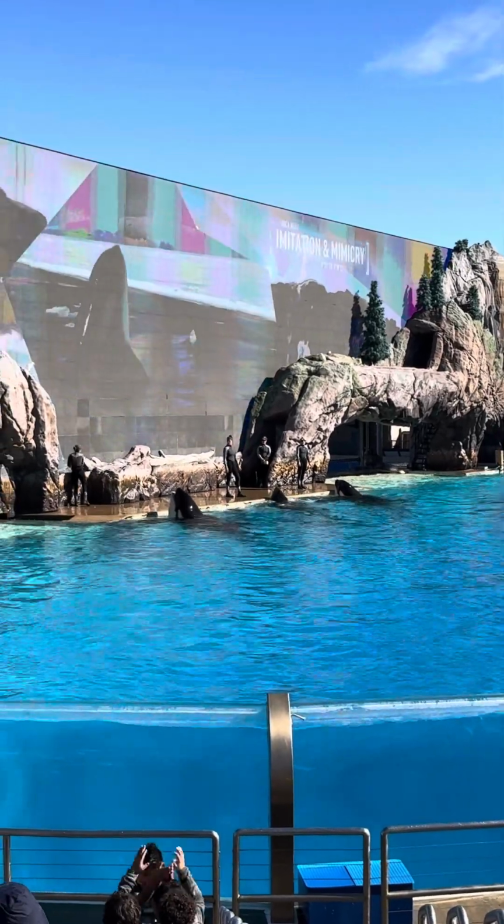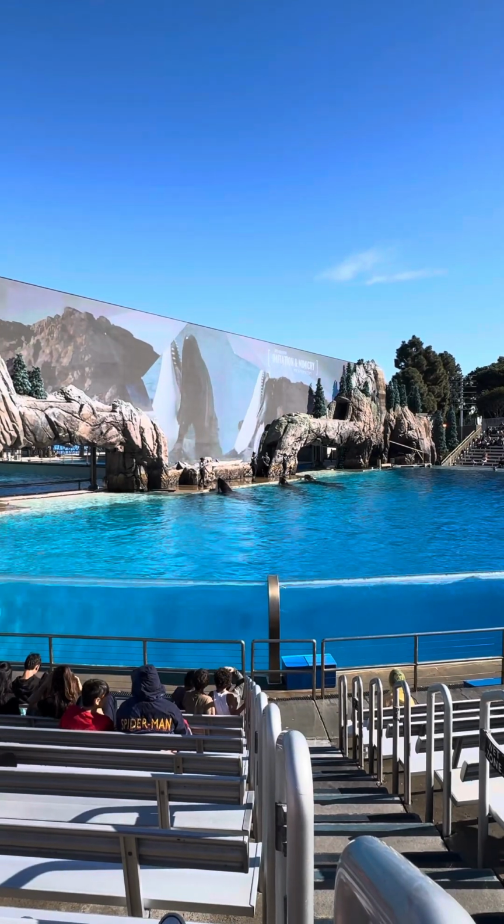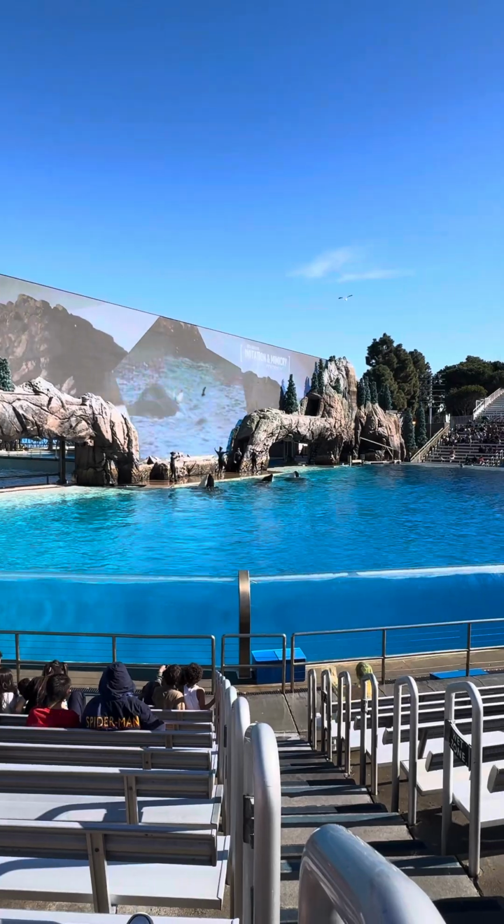You may even see whales imitate each other in the wild. We see this here at SeaWorld all of the time. Our whales are constantly mimicking and learning from each other.